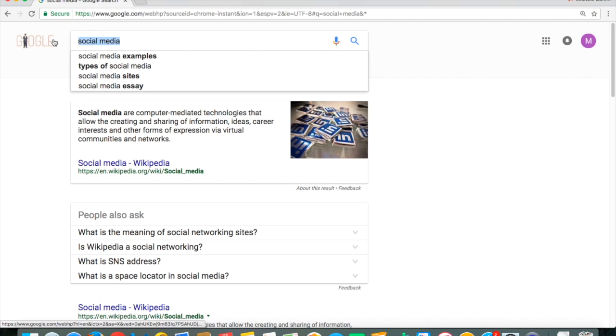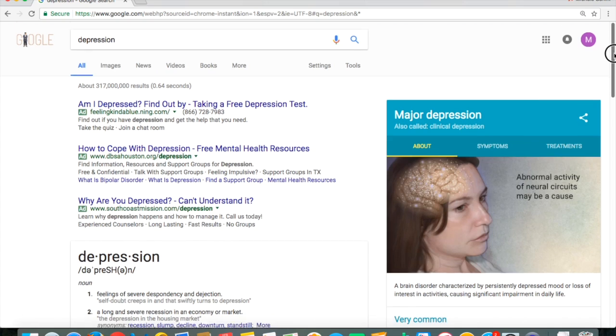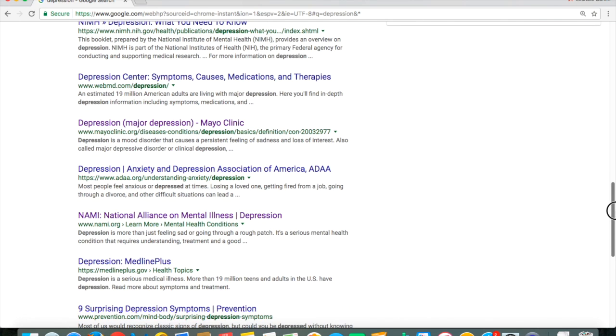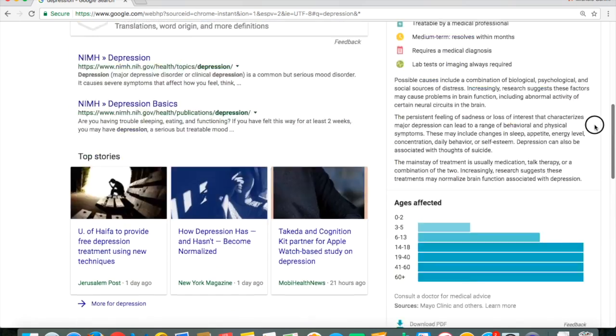Now, let's say that I just try the word depression. Again, I get an enormous amount of results here as well. And if I scroll down, I get a definition for depression, some basics about it. So some of this might be useful to me, but again, if I'm looking specifically for what effect social media has on depression, I'm not seeing a whole lot here. Maybe the teen depression and anxiety one might have some stuff about social media, but basically, again, this is about depression in general.